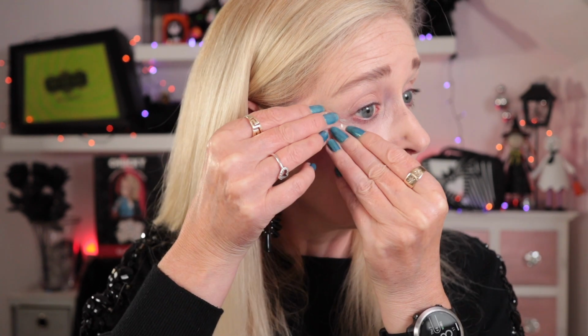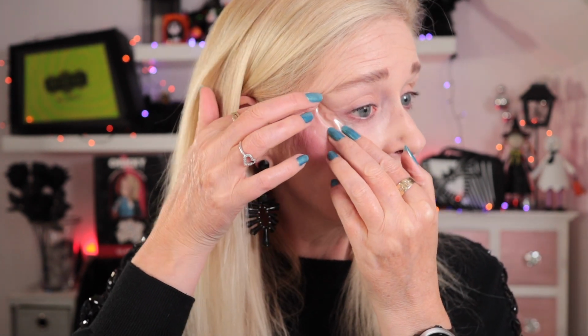So my face makeup's already done. I've primed with the MAC Soft Ochre paint pot, and I'm going to use some tape today because I want a nice crisp line if I can. I really need to buy some of this posh fancy tape that everybody else uses. I don't even know where you get it from, if I'm honest with you.